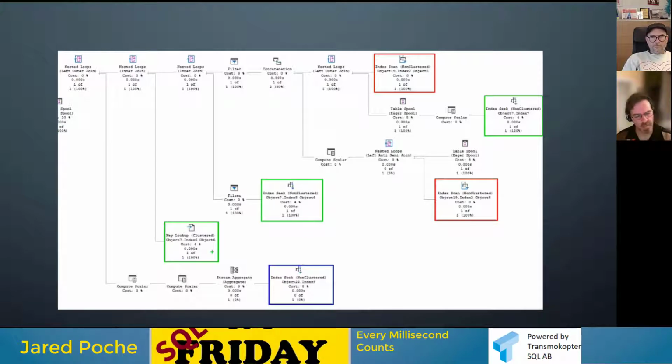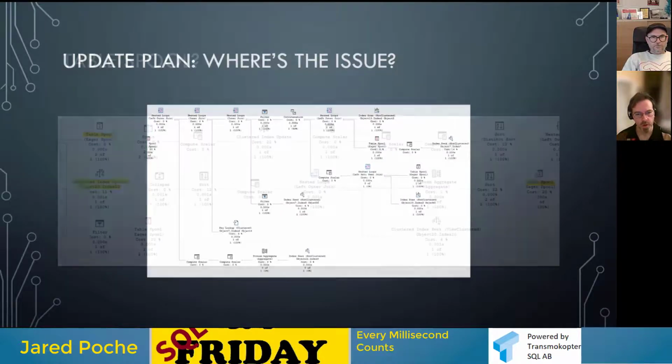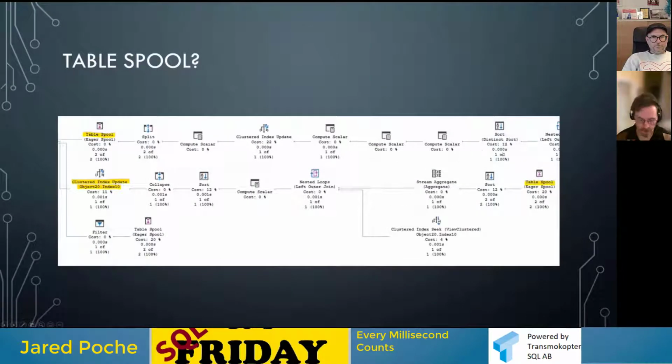So it really got my attention that we were hitting the underlying table 3 times to get the information. Now, it is not unusual for me to look at a key lookup and try to see what we can do to get rid of it. But I also wondered why we had 2 index seeks here. So that started to get my attention. This is just the start of the select portion of our update statement. So we query all of this, we join it together, and this is where we're actually changing the data.